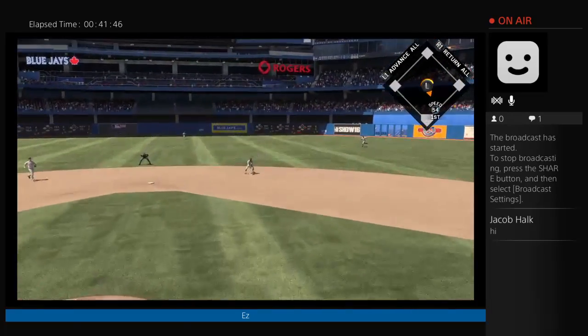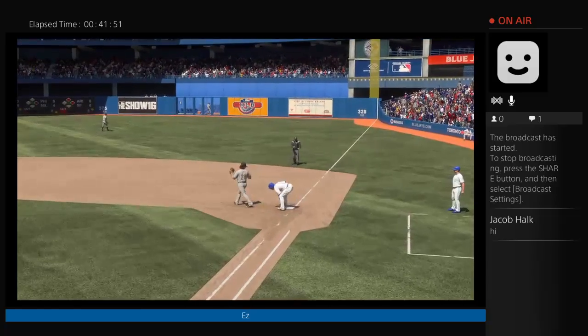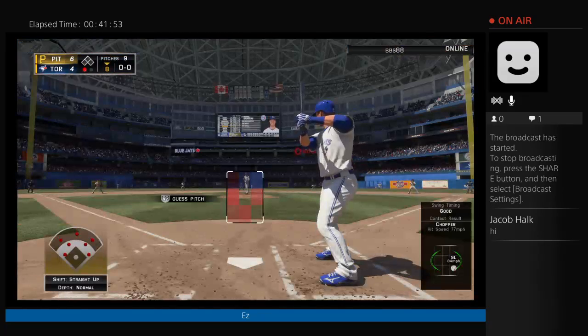Sent on the ground out to second. To his right, Harrison. And a bit of a high throw that time, but no problem over there at first as they record the out.